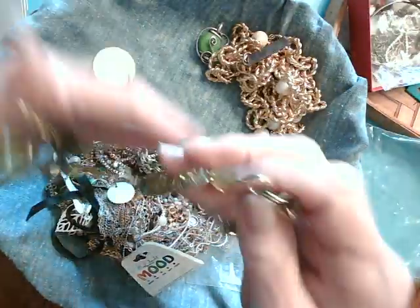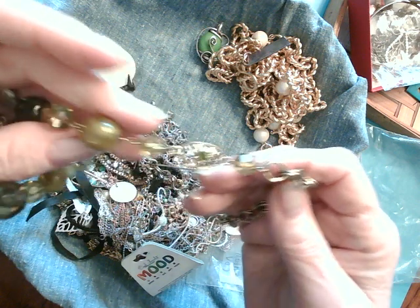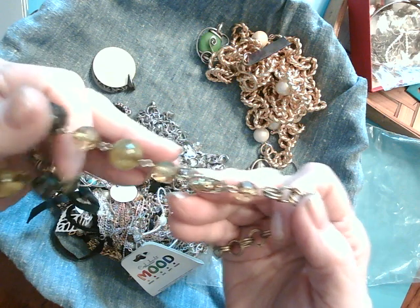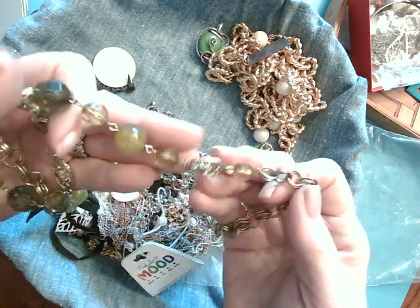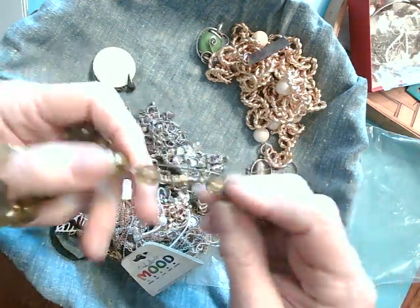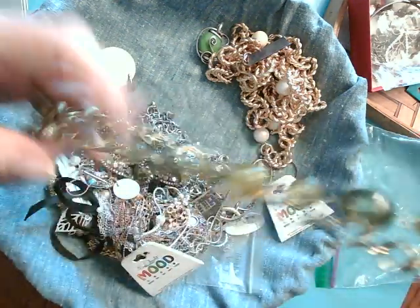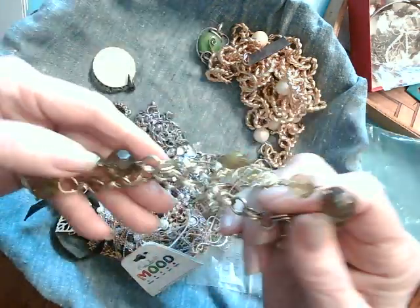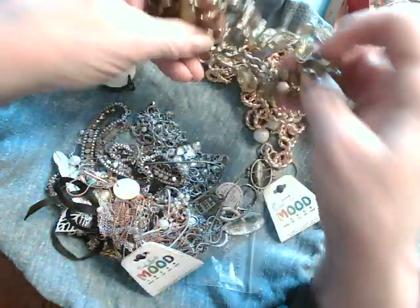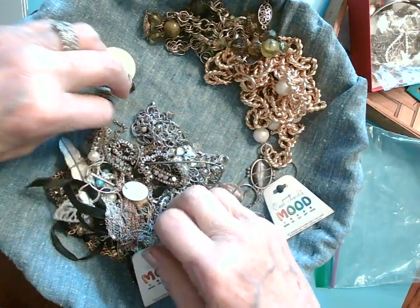Now here's another piece. Look at this. And I've got low light. I can't see. I think you can see fine, but I can't see. It looks like some of these stones have a green quality to them. They're not glass. They're plastic. But hey, that's what happens when you get a lot.